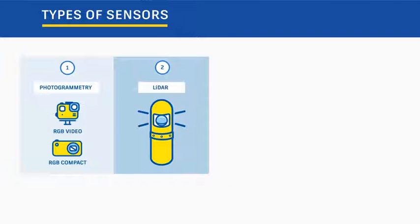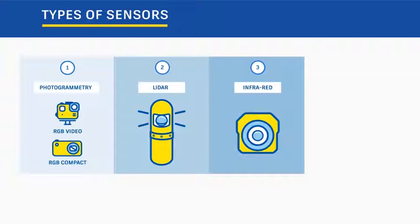LIDAR stands for light detection and ranging, and uses light to measure distance to a point. It is sometimes referred to as laser scanning or 3D scanning. You can use it to survey and create high-resolution maps or high-density point clouds. Infrared sensors are used to measure heat or thermal output.